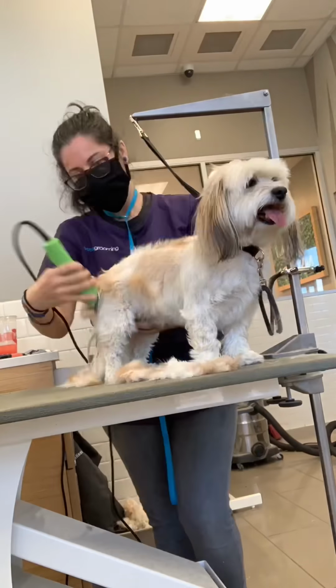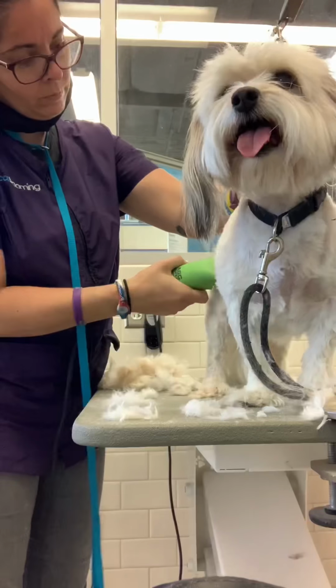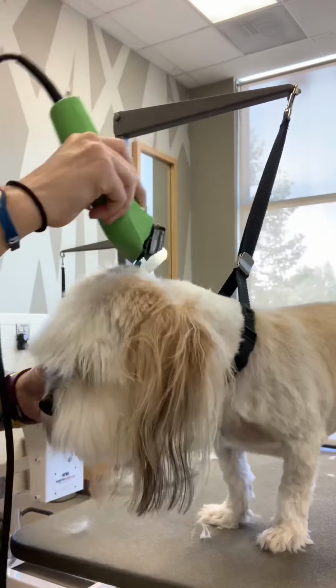This is Judy. Judy, Bo Booty, Bonana fan. Okay. We're doing a number 7 on her. Her coat lays really flat, so I'm doing a reverse 4 blade on her, which is equal to a 7, but it picks up more hair.